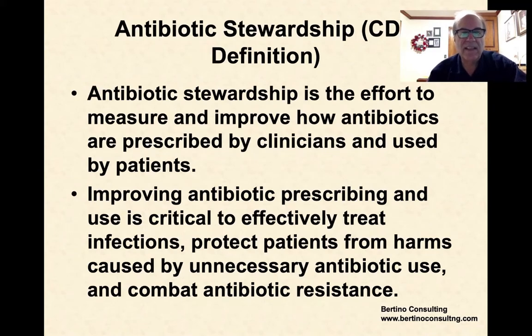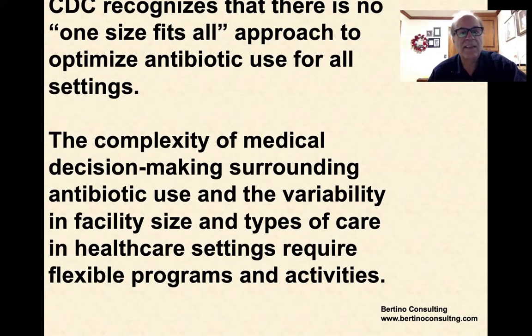So this is the CDC definition of antibiotic stewardship. Antibiotic stewardship is the effort to measure and improve how antibiotics are prescribed by clinicians and used by patients. Improving antibiotic prescribing and use is critical to effectively treat infections, protect patients from harm caused by unnecessary antibiotic use, and combat antibiotic resistance.